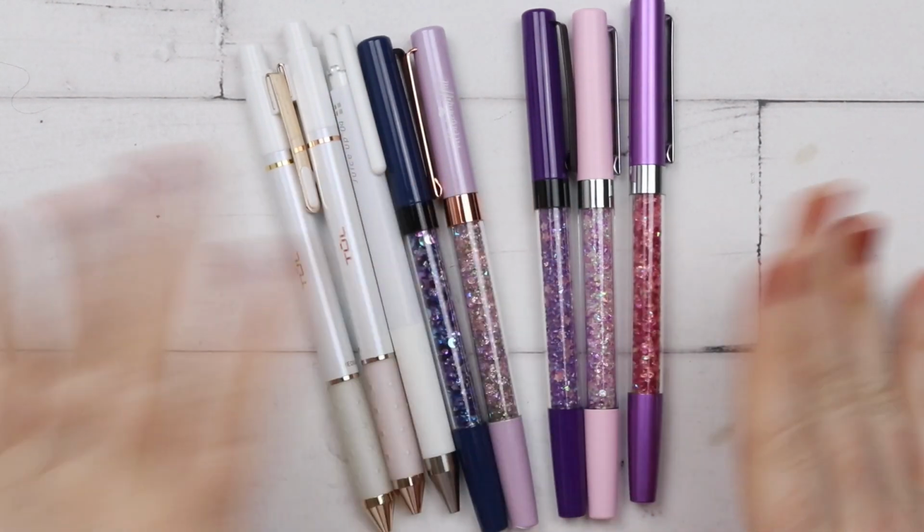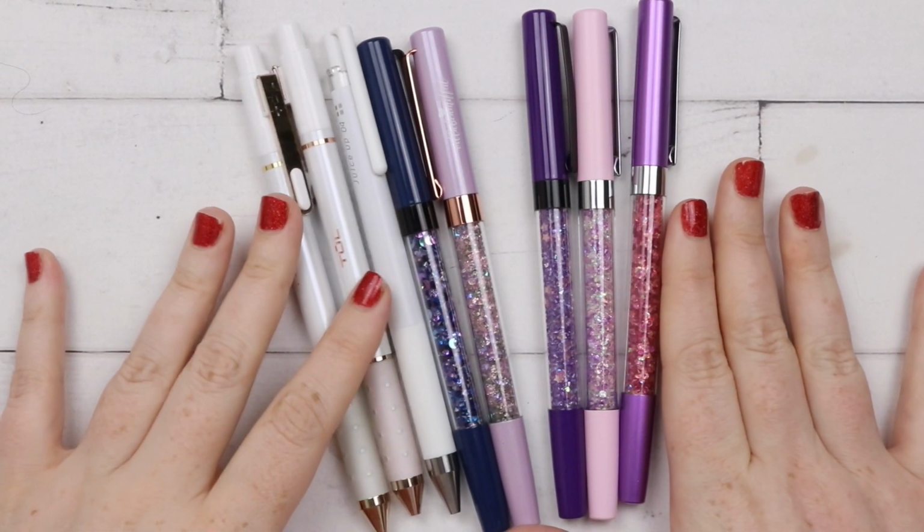So the next item is favorite planner pens for the year.